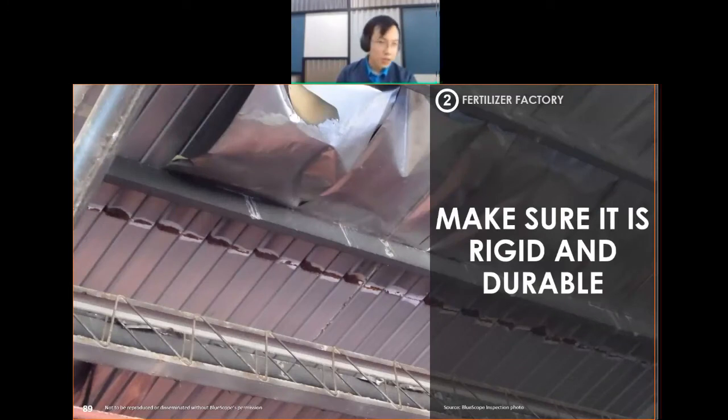Another thing is when you choose the type of underliner, you need to make sure that it stays on for the duration that you want, for example, 10 years. If you want your roof to last for 10 years, make sure that the membrane itself is able to withstand the environment, or the temperature, for 10 years without falling off. Otherwise, you have membrane falling off like this piece right here, and sooner or later the membrane would fall off and render the design useless because there is no more membrane there. So it needs to be rigid and durable.